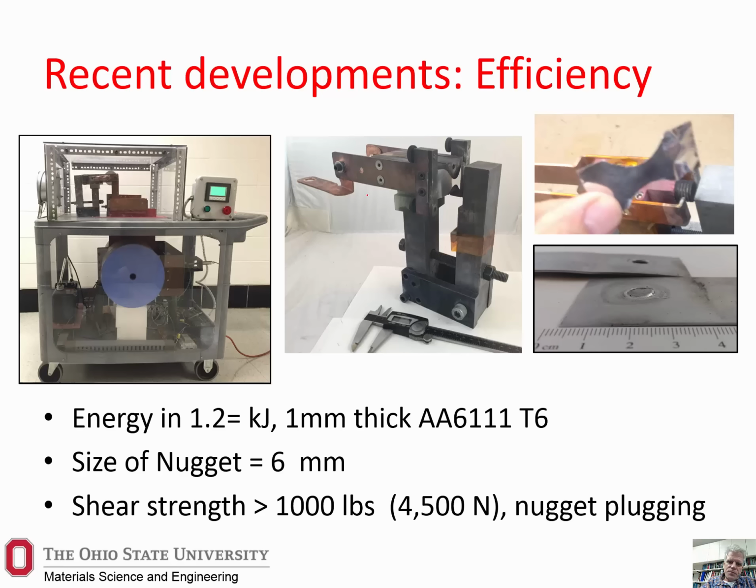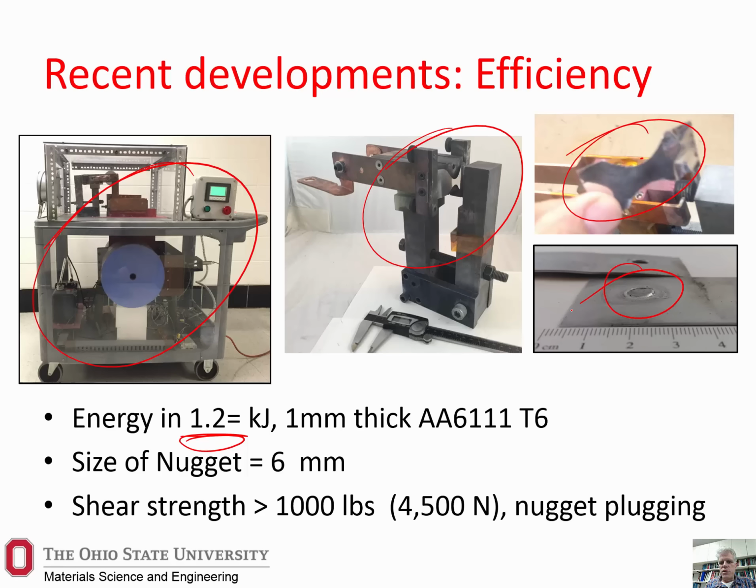We've created something that looks like a spot welding head that looks like that, uses very small foils, and uses a capacitor bank like this that we can build ourselves. This has a very fast rise time associated with it. When we use the small foils and the fast rise time bank, we only need about 1.2 kilojoules of energy to make that weld. And we've done it under 1, and we can make very nice welds, and the shear strengths are roughly twice the shear strengths of other welds we see in the literature.